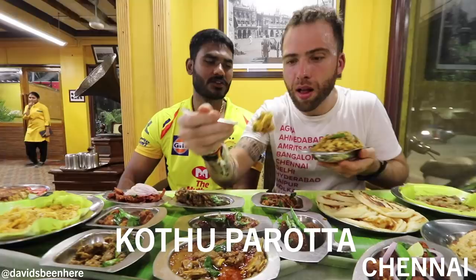Yeah, this is called mutton chukka. No, this is not liver, this is a meat. Mutton meat. Yeah, so basically very buttery. Kolkata parotta. Basically it tastes like turkey stuffing on Thanksgiving.